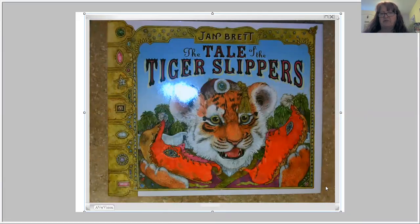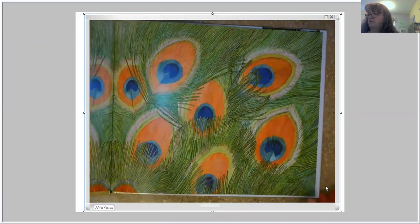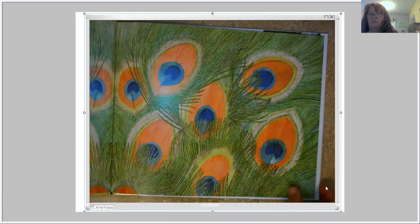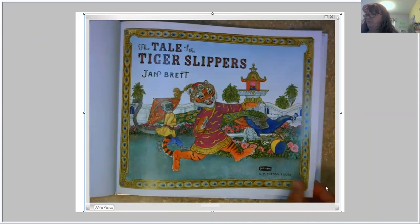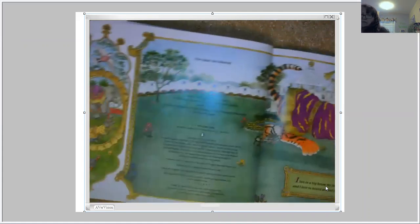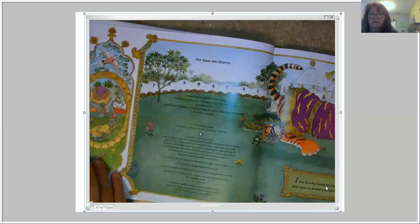And just remember that with her books especially, sometimes you're not going to get all of the details from the pictures unless you're reading it by yourself or up close with somebody. But I'm going to give you as much of it as I can. So now let me share the screen with The Tale of the Tiger Slippers by Jan Brett. Look at these beautiful peacock feathers that are the end pages for the story. The Tale of the Tiger Slippers by Jan Brett. Here's the things on the side.